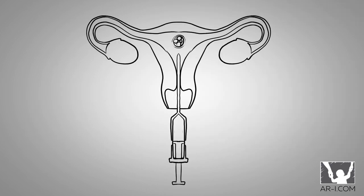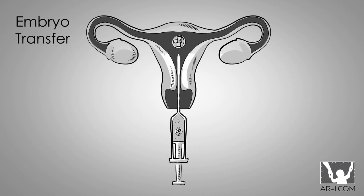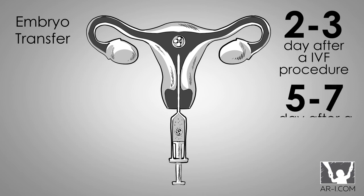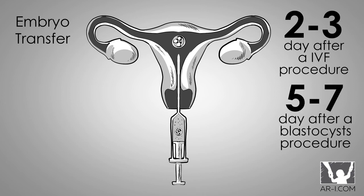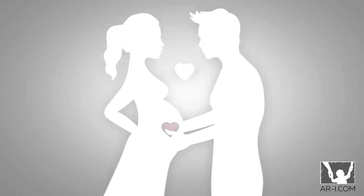Embryo transfer is the next step in the process, whereby one or several embryos are placed into the uterus of the female with the intent to establish a pregnancy. This is either done on the second or third day after an IVF procedure, or at 5 to 6 days after a blastocysts procedure. Once the embryo transfer is complete, it is all in the hands of nature.